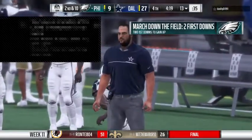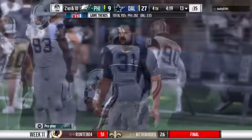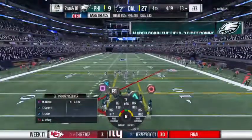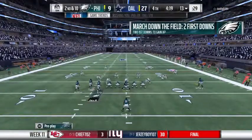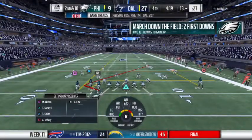Another wayward pass. You know, things started out poorly in this game, and to be frank, they just really haven't gotten much better. And all that does is embolden the secondary. They feel good about what's going on, and they just play better and better.